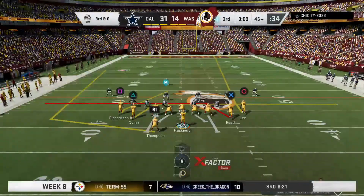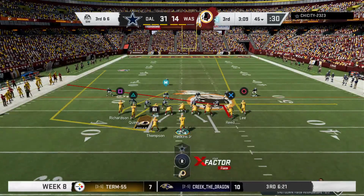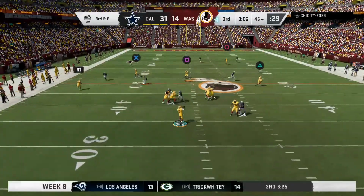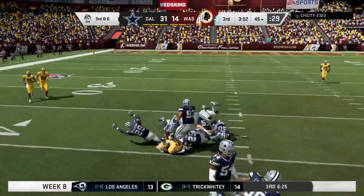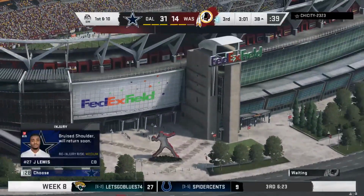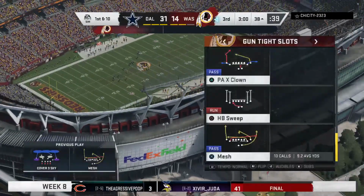This offense in desperate need of a conversion as they come up on 3rd down. 3rd down. Here's Haskins. That's going to be caught by Richardson. And they'll get him down as he's inside the 40. And he's going to have another first down here as the tackle's made at the Cowboys' 38-yard line.